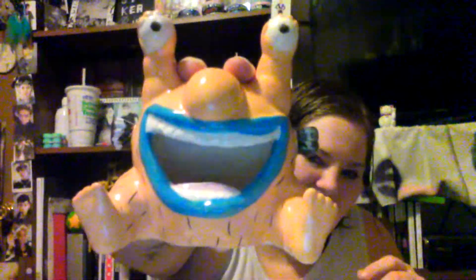Ooh, this one. Crumb candy dish. Real Monsters. Let's see what this looks like. This thing's heavy. This is probably what made it so heavy. Oh my god, that is freaking adorable. I'm gonna put that downstairs. Look at his hairy armpits. That's actually really cool. It doesn't really seem like a big candy dish in there, but I'll put that up there.